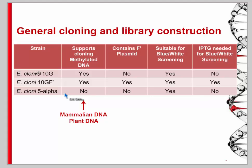Apart from that, they have similar capabilities. Both are compatible with blue-white screening for clones that have inserts in vectors. And 10GF', because it expresses a higher level of lac repressor protein, requires IPTG to overcome the repression of beta-galactosidase expression that's used in the blue-white screen.